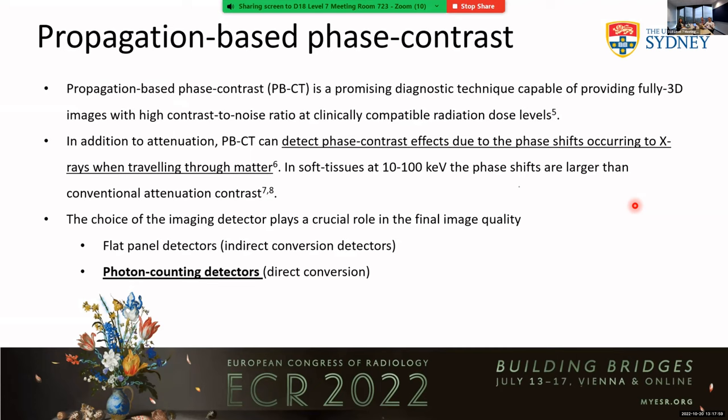Currently, there are two main types of detecting technologies available. One is the conventional flat panel detector, which involves an indirect conversion of the energy collected from the incident photon into light, and then an electric signal is generated, as we will see later, to generate the final image. The other technology, which is rather new, is photon counting technology. These detectors are able to generate an electric signal that can be processed to generate the final image without that intermediate light step.